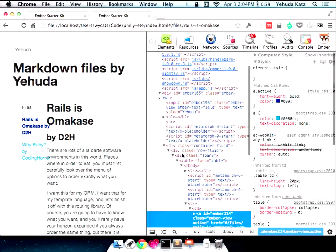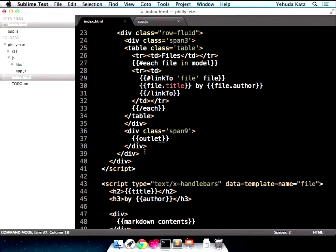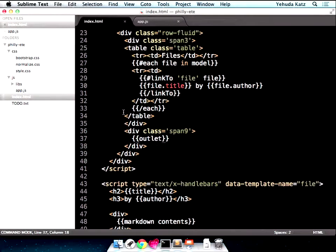So if I go look at this, you'll find that there's this active class on the A tag. So where did that active class actually come from? Well, when you use the link-to helper in Ember, we automatically add an active class to whatever is currently active. So you don't have to do any additional work. All I did was in my CSS, I said, whenever it's active, make it bold, change the font color, and boom, it's done. Ember does it for you. So this is why, for example, we use a helper as opposed to perhaps just trying to augment the A tag itself so that we can do fancier things like throwing in the active class for you.